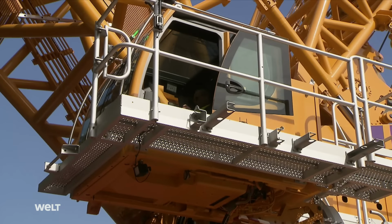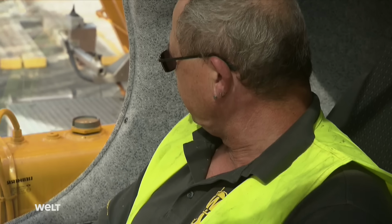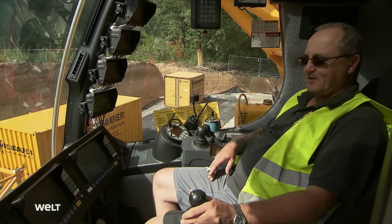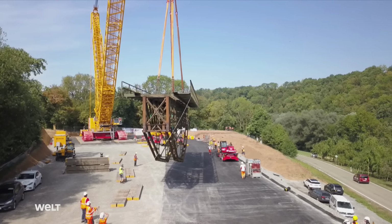The tension in crane operator Thomas Klei gradually subsides. From his cab 60 meters away, he never even noticed that at first the bridge had jammed. From up here, I've no idea when something gets caught a little or jammed. I didn't notice anything jerking.